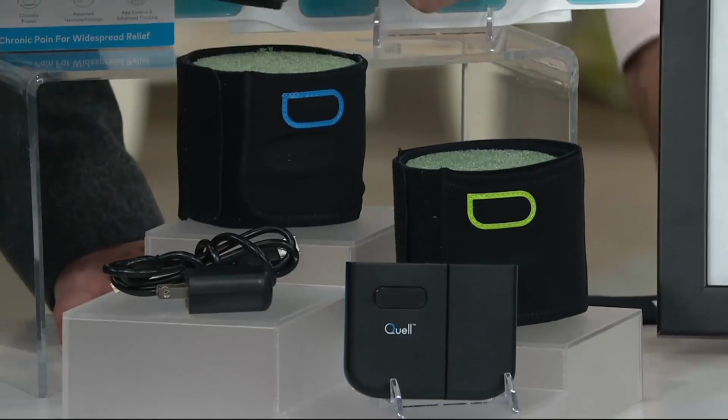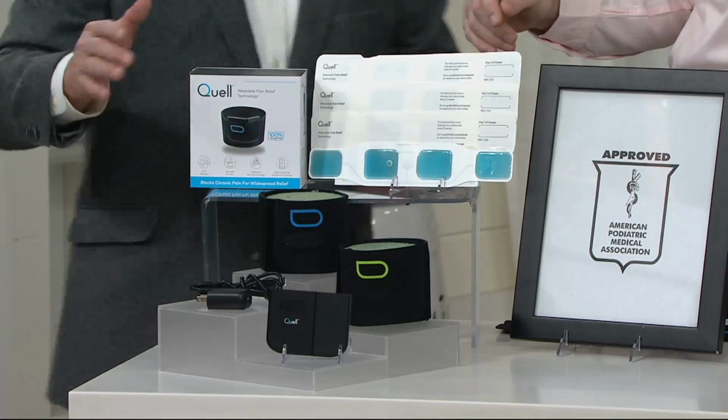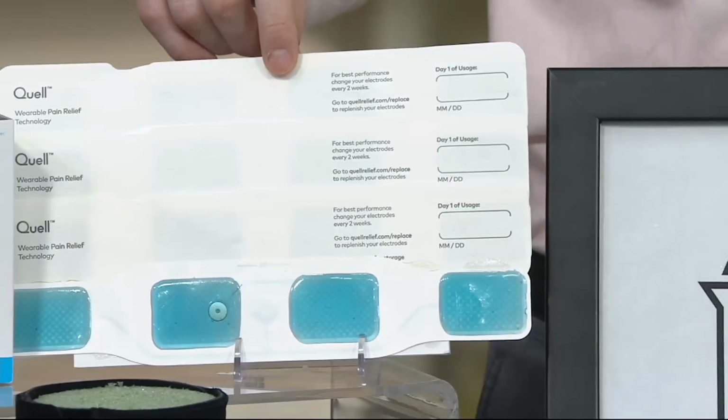You then get a series of these electrodes. And when I say electrodes, it sounds like electric shock therapy. It's not. You shouldn't feel it at all. And then this is actually a 2-month supply.